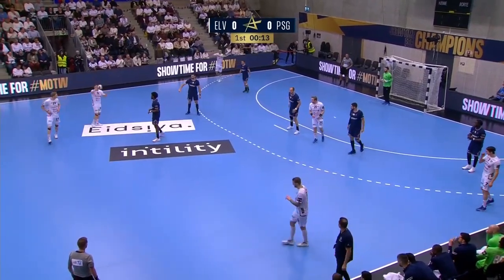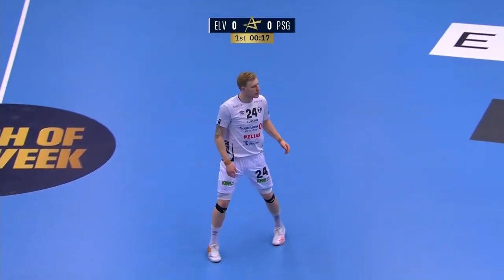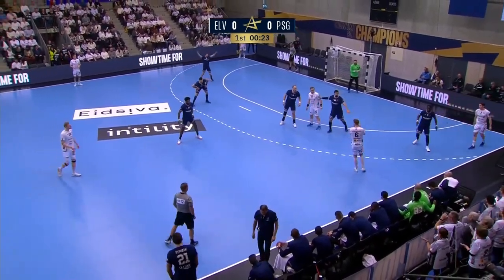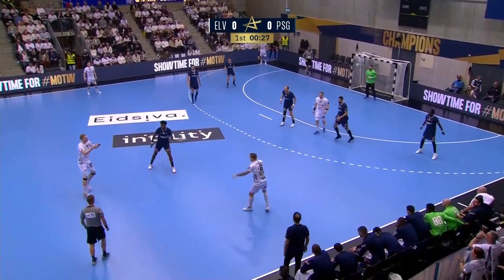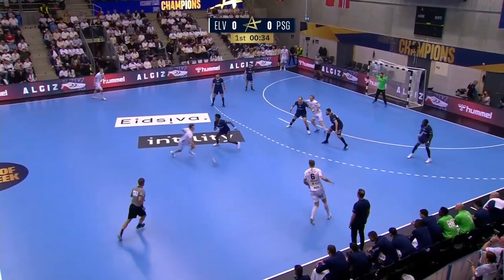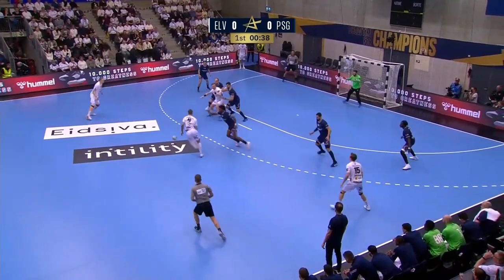PSG in their traditional royal blue colours, defending with a 5-1 to start off with today, with Benoit Cancou standing out on top and looking to get in the face of Erik Johansson in the centre at the moment. And Tobias Grundahl will fill in there in a few seconds' time with this empty switch played out to Moen in the right-back position. Grundahl, Moen, across to Johansson, back into Stigtor.